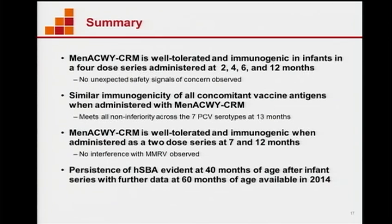MenVO is also well tolerated and immunogenic. It's a 2-dose series administered at 7 to 9 months of age with a second dose at 12 months, and we have, again, persistence data available at 40 months with ongoing studies with data at 60 months available, again, in early 2014.